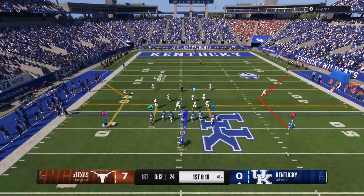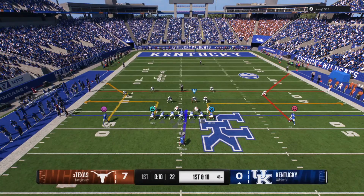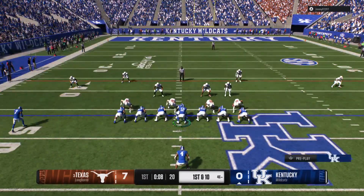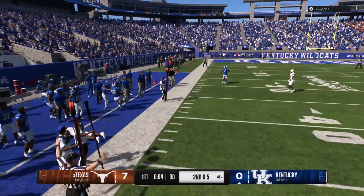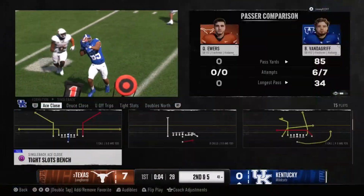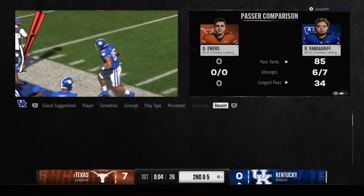As they get set to snap it, just about to reach the end of the quarter, they'll throw it on first down. Finds his tight end, and he'll step across the sidelines after making a good gain on that one.